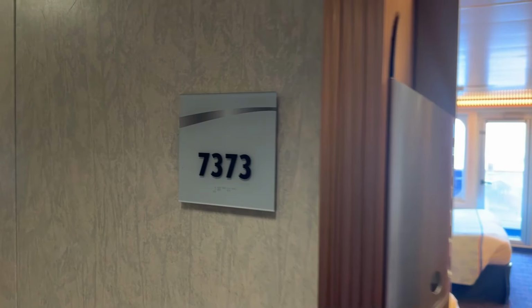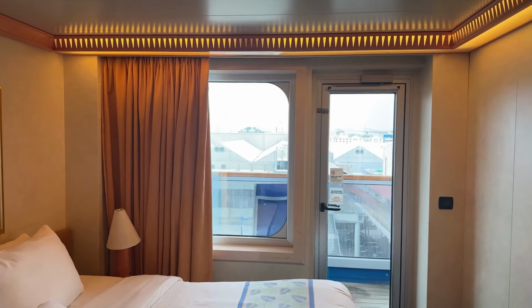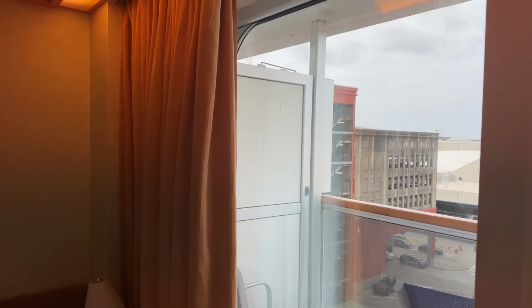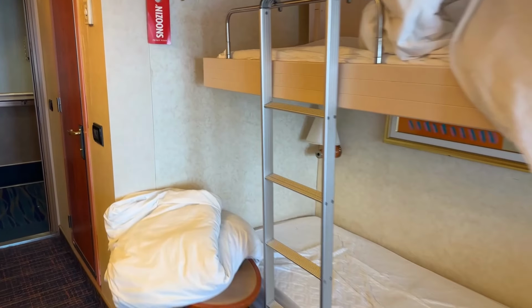Next cabin, 7373. This is a balcony room. 185 square feet inside and 35 square feet on the balcony here. I want to show you the inside of this room because this is actually a 4-person room. You have those 2 twin beds, but as you turn around, an upper configuration as well as a sofa bed. So that's how that looks. Some of these may vary slightly in the actual configuration.